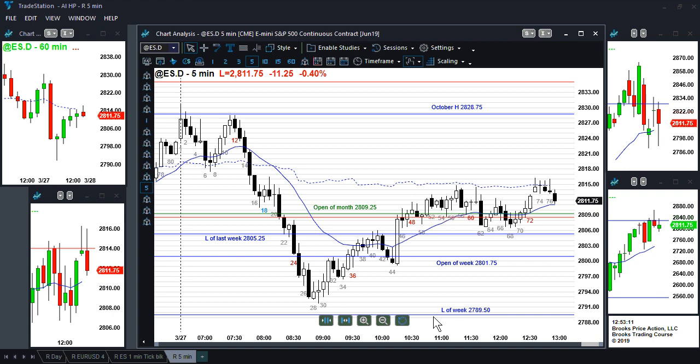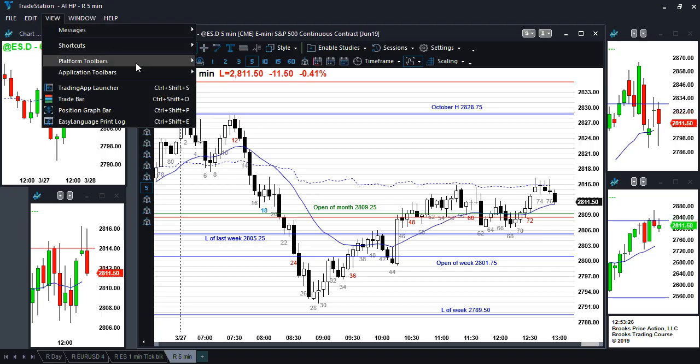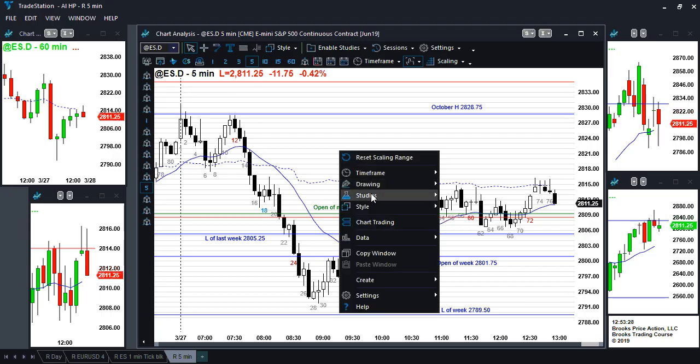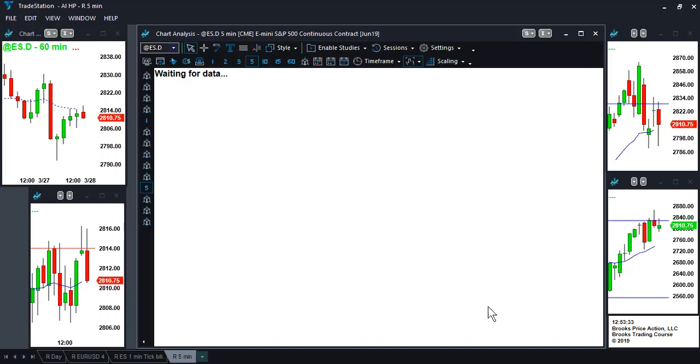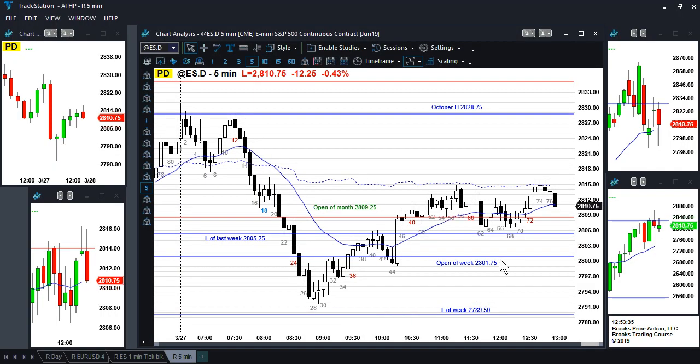There is no gap. If you check the CME website, there was no gap. It's just bad data from TradeStation sampling. Let me see if I can reload the TradeStation data. No, TradeStation still has bad data.